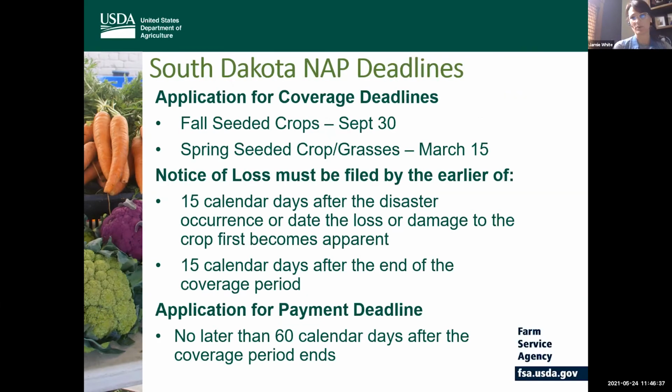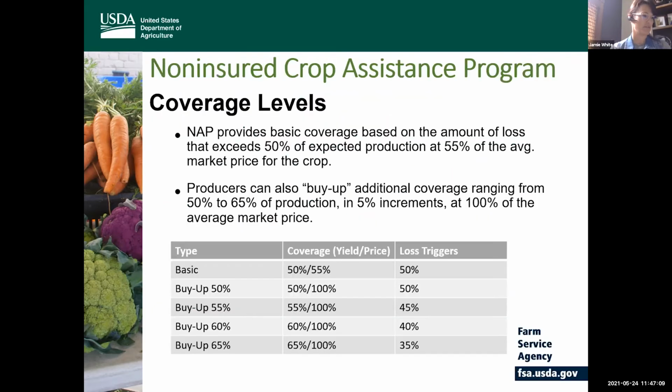So in South Dakota, we have specific sales closing dates for NAP, much like multi-peril crop insurance. For all fall seeded crops, the sales closing date is September 30th to purchase the NAP application for coverage. For spring seeded crops and grasses, March 15th is the annual sales closing date. Once you participate in NAP, yes, there's an annual fee, but there's a continuous coverage capability that it can roll from year to year with minimal intervention of the producer.